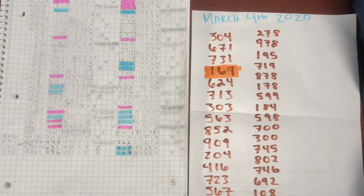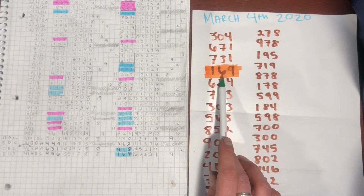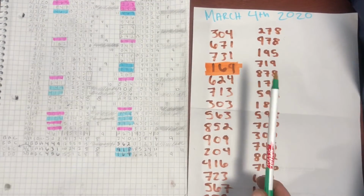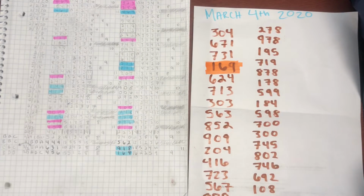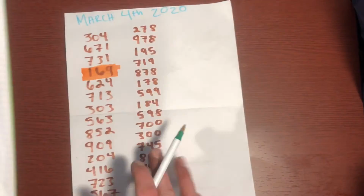So yeah, this was a jackpot hit. If anybody played 169 here in Kansas, you would have made $500 off a $1 play. I imagine that you would probably have played more than that, because that's kind of how you up your chances when you're trying to aim for hitting a jackpot or a box hit. But anyways, let's move on to the numbers.